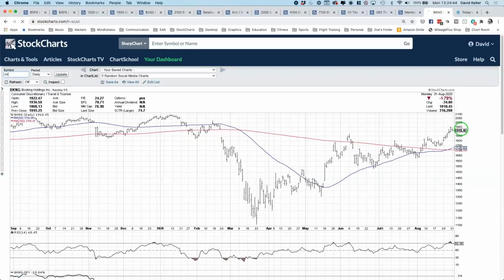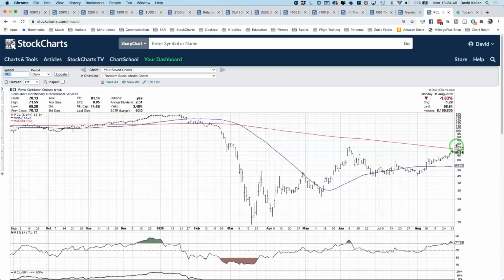Finally, I would point out Royal Caribbean, which is not quite above its 200-day moving average. So compared to the other ones, it's not above its 200-day, not above the June highs. It's overbought, so it's sort of hitting resistance and not yet able to eclipse that. So until it's able to get above sort of that 75 level, which would be a new swing high above the moving averages, then I'd feel pretty good about it.